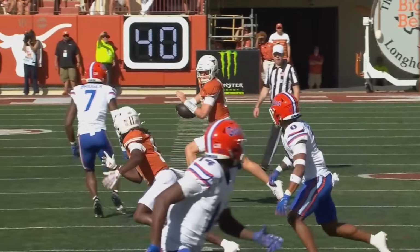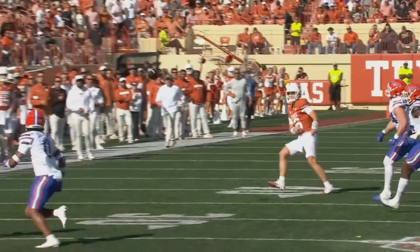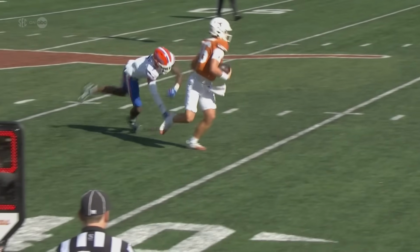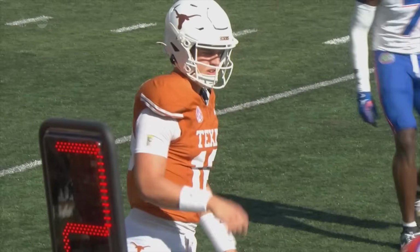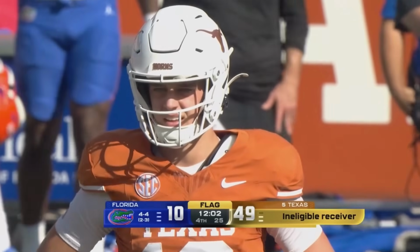6'4", 225. Trikweze Bridges is bearing down on him here. A lot of quarterbacks go down there. Ineligible player downfield on the offense, number 74. 5-yard penalty from the previous spot with the replay of 2nd down. His athleticism and balance and the ability then to get the ball back into a throwing position to deliver it accurately. That's pretty special stuff.